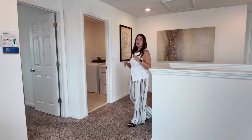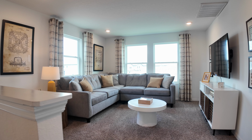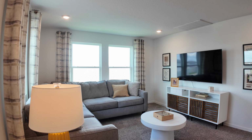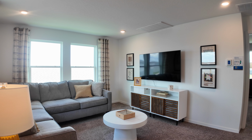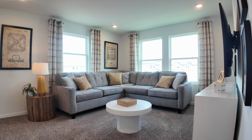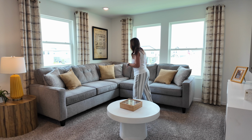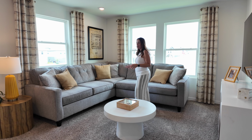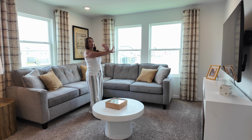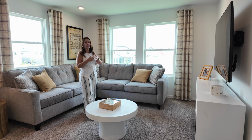As you come up the stairs, directly on the left, you have your loft. The loft in this home is a nice open space, so lots of light coming in. You have the window here, plus you have the two windows here, so it's letting lots of light in. Here they have a sectional, which probably would be your best bet in this room, a side table and a table here.